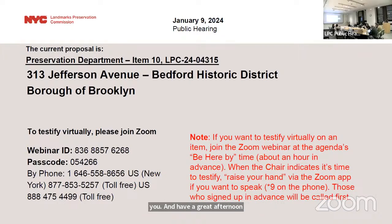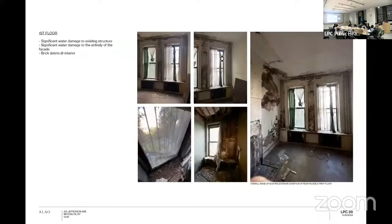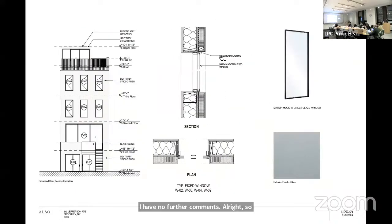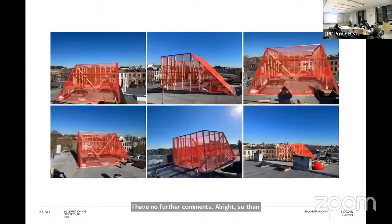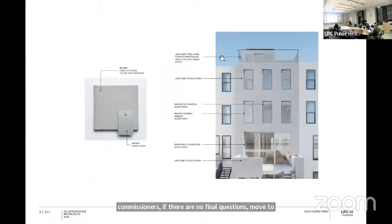Thank you so much for your testimony. I do not see any further hands raised, so I will bring it back to you, Chair Carroll. Okay, thank you. So I'd like to ask if you'd like to respond to the comments. I have no further comments. Okay. All right, so then commissioners, if there are no final questions, we'll move to our discussions. Commissioner Chapin, would you make a motion to close the hearing? Oh, yes. Okay, go ahead.